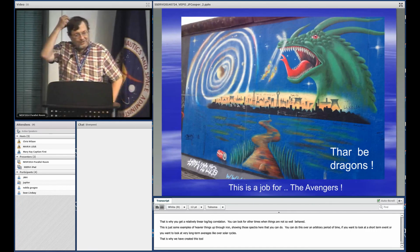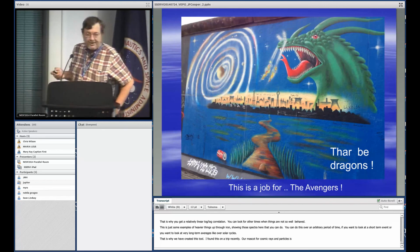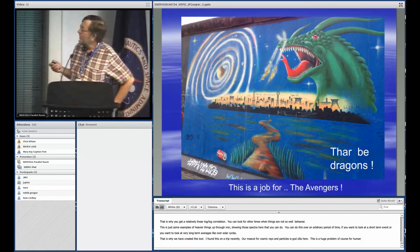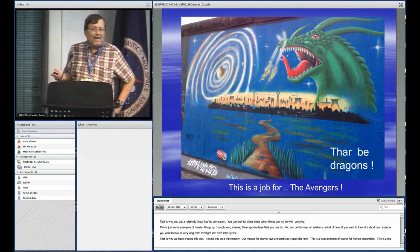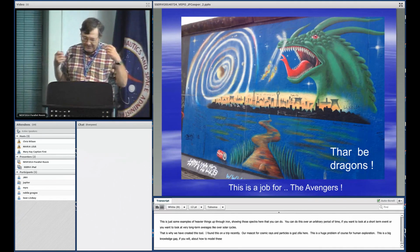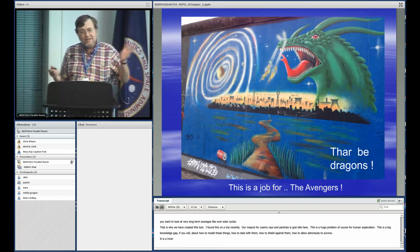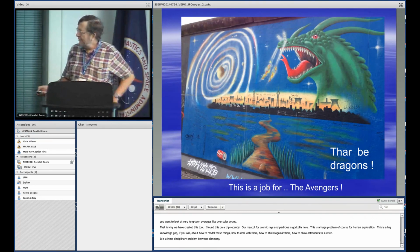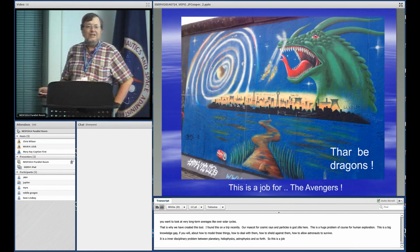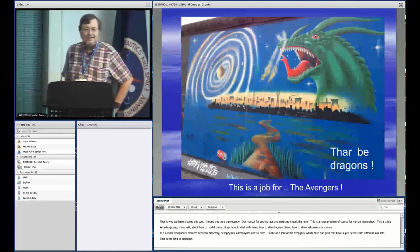I found this on a recent trip to Berlin, at the Berlin Wall. Of course, our mascot here for cosmic rays and energetic particles is Godzilla, and this is a huge problem, of course, for human exploration. This is a big knowledge gap, if you will, about how to model these things and how to deal with them, how to shield against them, how to allow astronauts to survive. It is an interdisciplinary problem between planetary science, heliophysics, astrophysics and so forth. And so this is a job for the Avengers, superheroes with different skill sets. That's the kind of approach we're going to have to take to solve these problems.